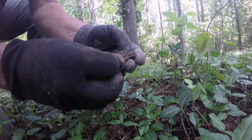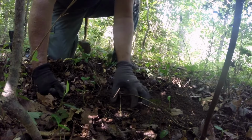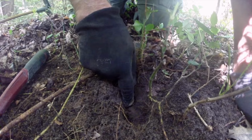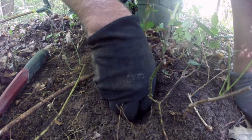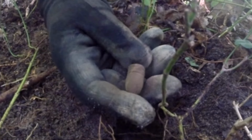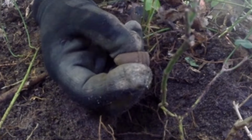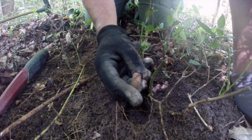Doggone it. Huh. Piece of aluminum. That's an old valve stem off a tire. As I've said, we're exploring here. And something's right there, and it sure looks like a bullet to me. Oh yeah, there you go. And there's a dropped 3-ringer. Hello, sweet little bullet. And that is such a welcome sight.